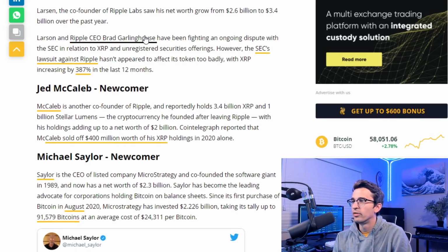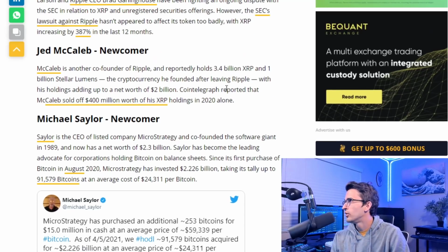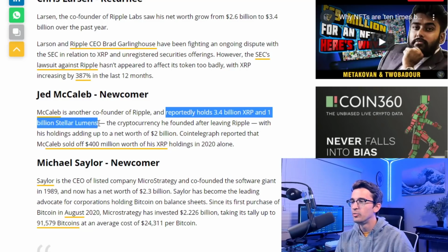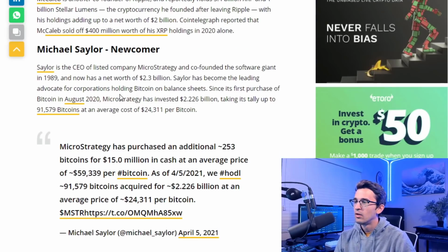Chris Larsen, one of the co-founders of Ripple XRP, with a net worth going from 2.6 billion to 3.4 billion over the past year. Jed McCaleb was also a co-founder of Ripple and left to create Stellar Lumens. So he still owns a massive share of XRP. He is in a contract to be able to sell a pretty large amount of this XRP per day, so unfortunately, there is XRP trickling into the markets daily from this. Jed McCaleb reportedly holds 3.4 billion XRP and 1 billion Stellar Lumens, adding up to a net worth of $2 billion. Of course, now with XRP over $1 each, this is more likely 4 to 5 billion or even more.